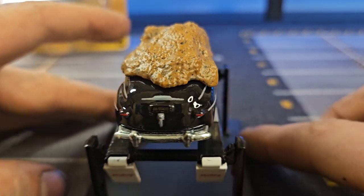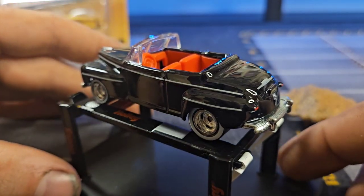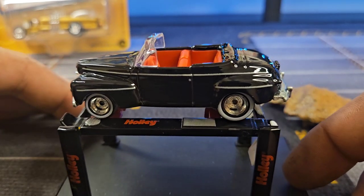So there is with the manure, and we'll do one more rotation without the manure. Very beautiful car.